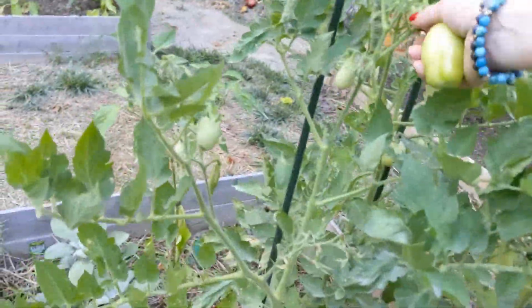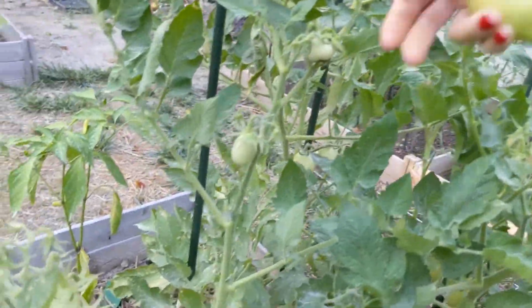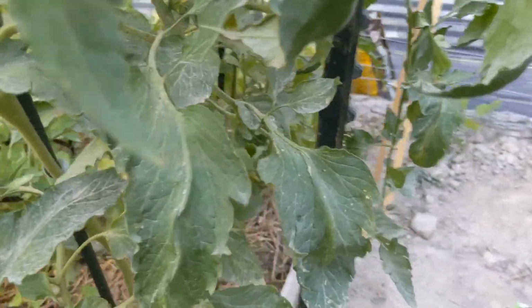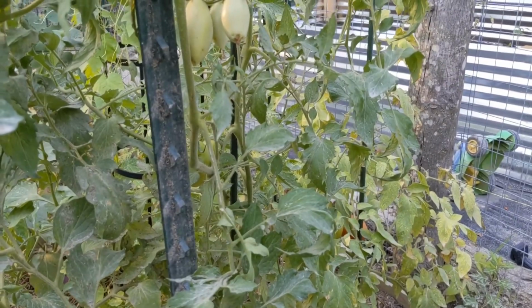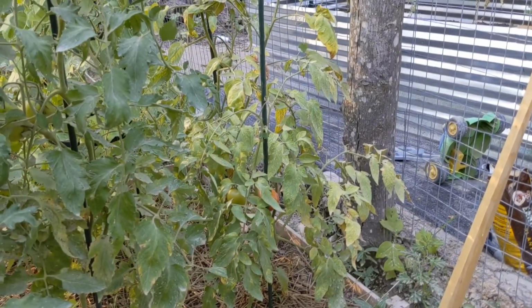Good thing is I haven't really seen any hornworm damage yet. I got a couple of tomatoes over here to harvest. I'm gonna get a couple more of these San Marzano and freeze them until I'm ready to process them all in one batch and make some tomato sauce. Might as well go ahead and grab that other beefsteak over there too.